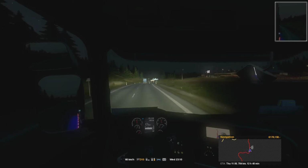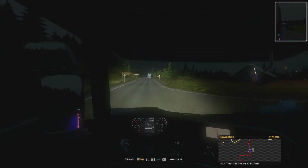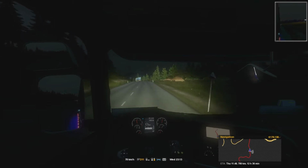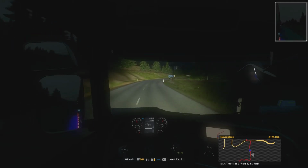So yeah, I have Hemmel's. I think I was talking about his mod where it takes away the GPS completely, and it just leaves you that little bar where it says the speed and the gear you're in and the damage. That little tiny bar down at the bottom on the wheel.